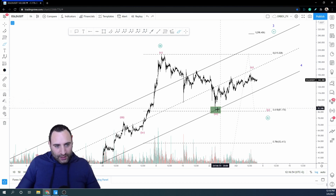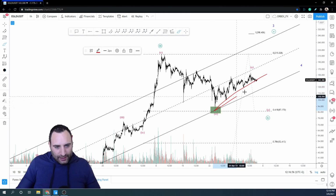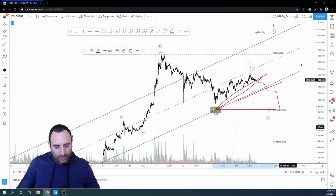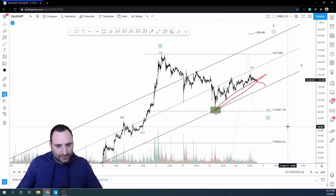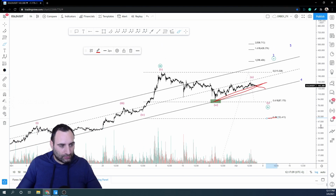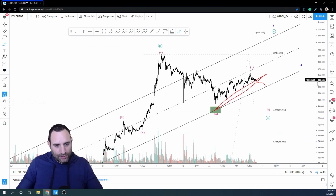Now, the other thing we want to pay attention to is this trend line, okay? If we break this trend line, then we're looking for the channel. If we break the channel, then we're looking at the previous low around 87 and perhaps even lower. There is room to the 52 and there is room even lower down, okay? So that's for Elrond as well.